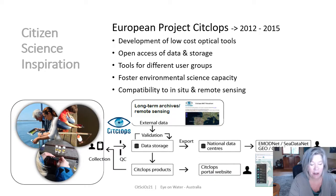The inspiration for the Eye on Water project came after a visit from one of our collaborators, Hans van der Voort, as a visiting scientist to CSIRO. He inspired the idea from his involvement in the European Cyclops project that ran between 2012 and 2015. The components that he described about the project, like the low-cost tools, open access of the data archives and storage, and providing different tools for different user groups, really sparked an interest in us in terms of looking at the compatibility to in-situ and remote sensing data.